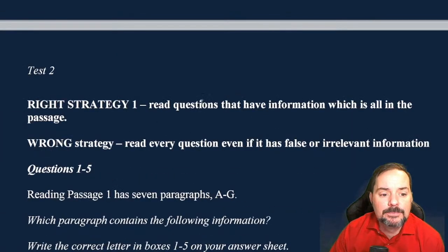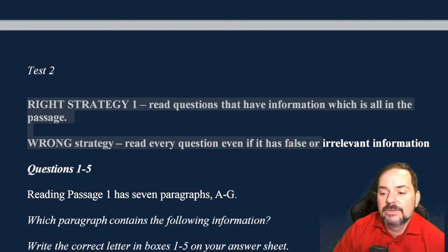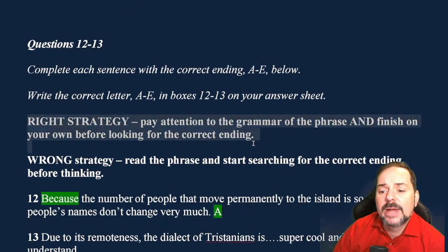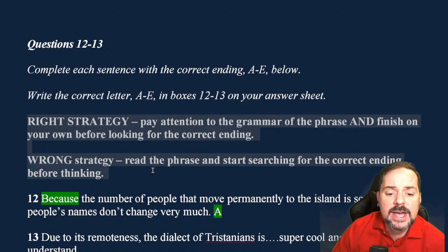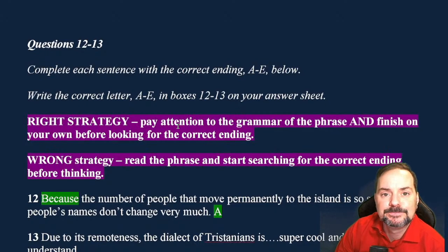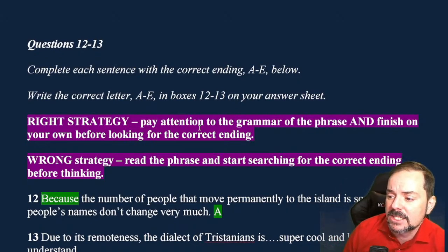Then we have the right strategy. Read questions that have information which is all in the passage. Wrong strategy. Read every question even if it has false and irrelevant information, like all the multiple choice and everything. Ugh, waste of time. Don't do that. Okay. All right, right strategy. Pay attention to the grammar of questions and finish questions on your own. Think about the answers on your own. Don't think that they're going to just pop out at you like magic Jack in the Box. Wrong strategy. Read the questions, start searching for the correct answers even before you're thinking about it. You're thinking the test is going to give it to you like some helpful little friend emoji, but no, it's not. Okay, so that's the wrong strategy. Those are the right and wrong strategies, students, especially if you're going for those band 9 scores. I hope that makes sense for everyone.